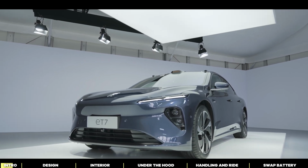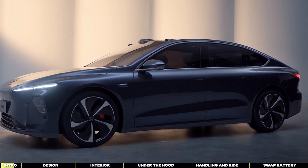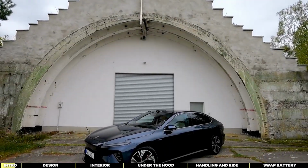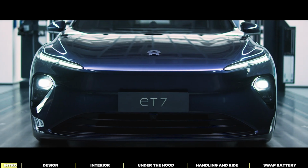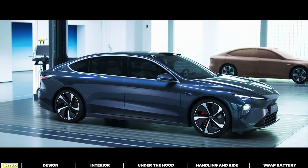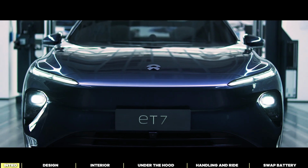While we dissect the little details, keep in mind that the competition is fierce, and each contender brings its unique strengths. So, let's begin this insightful exploration of the NIO ET7, where style, innovation, and competition collide in an automotive spectacle like no other.